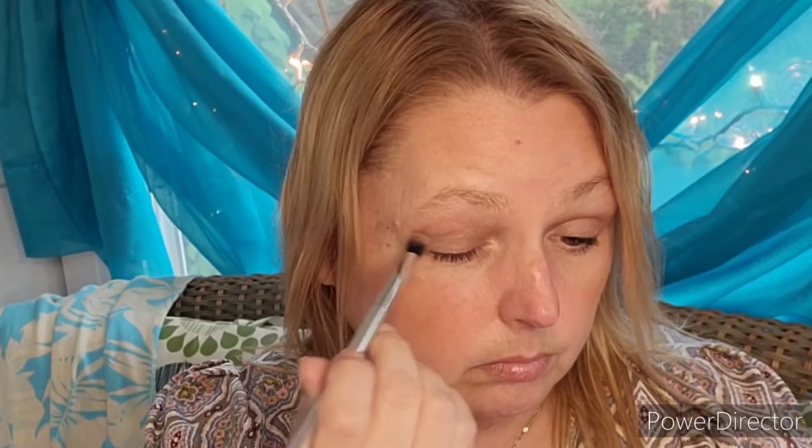This didn't come with any eyeliner, so I'm going to see if I can make one of these colors dark enough to be an eyeliner. We'll see. So I'm going to start at the outer corner, and these are all quite light. I think I'm going to try this mauvey one and see how that does for the outer corner. Maybe if I just really pack it in. Okay, these all seem super light.